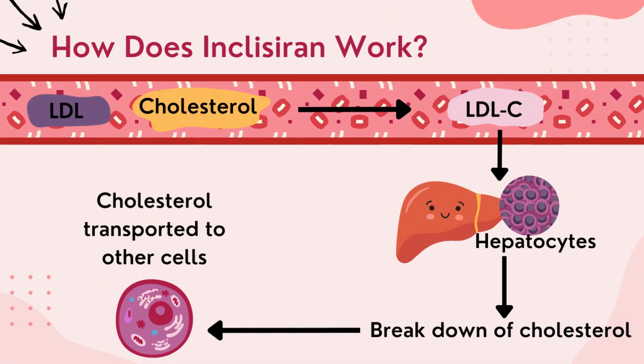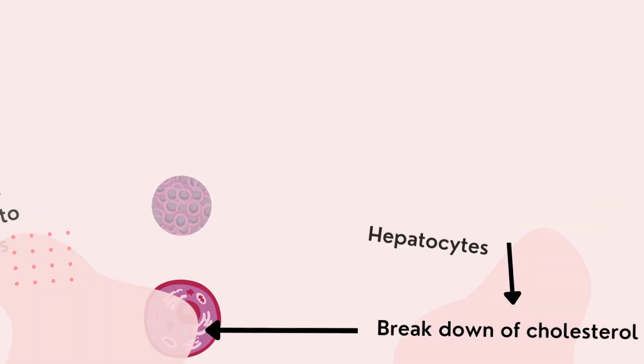To understand how Inclisiran works, we first need to delve into the function of a protein called low-density lipoprotein, or LDL. LDL normally binds to circulating cholesterol and becomes LDL-C. The LDL-C is then able to enter hepatocytes to undergo cholesterol breakdown. And once the cholesterol is broken down, it is able to be distributed to other cells in our body.